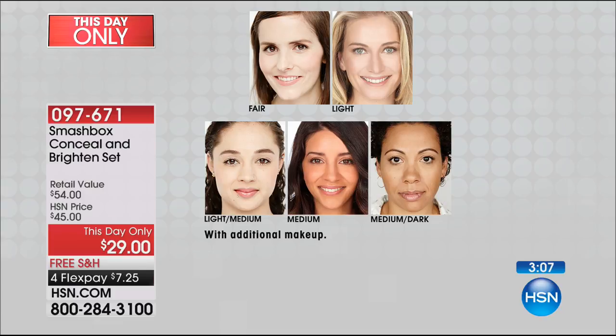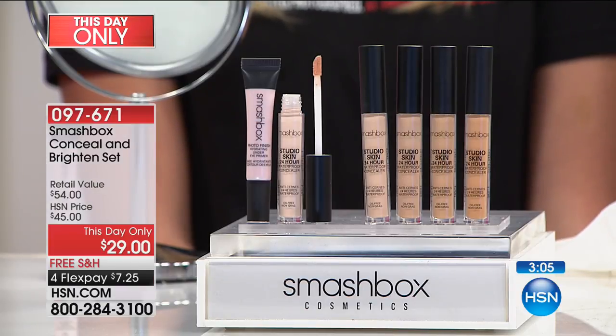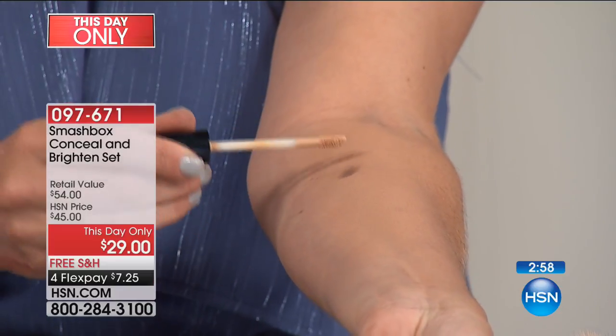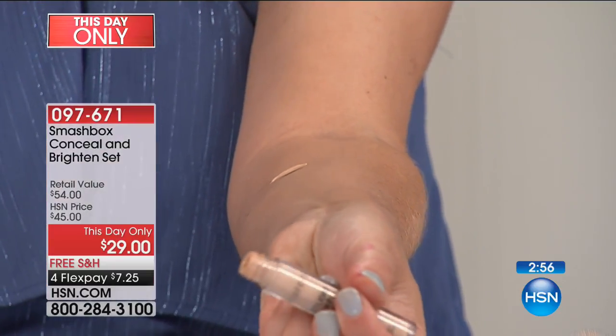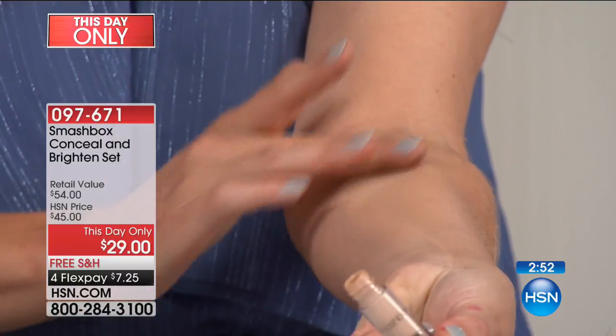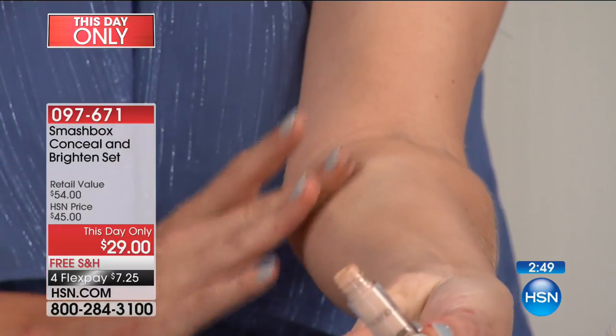I mean, this is the end-all, be-all in concealer. I just want to show you again, whether you're fair, light, medium, I'm a light. I actually make that hyperpigmentation right there. But then watch what happens. I start to blend. I can take that concealer and start blending it over itself. Look at that. It's going away.